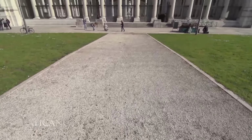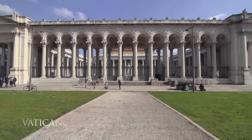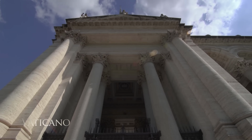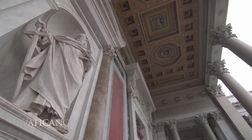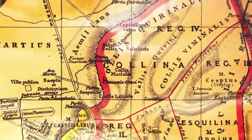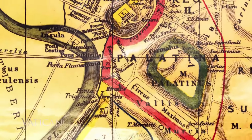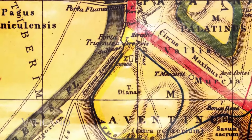Just steps outside the wall that once protected Rome from intruders is a beautiful basilica. It's dedicated to one of the most important men of the early church, the Apostle of the Gentiles, St. Paul. It is outside the walls since St. Paul suffered martyrdom outside of Rome, and because his remains were buried precisely here.